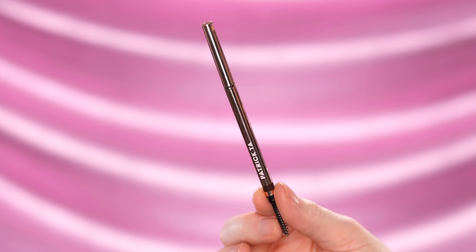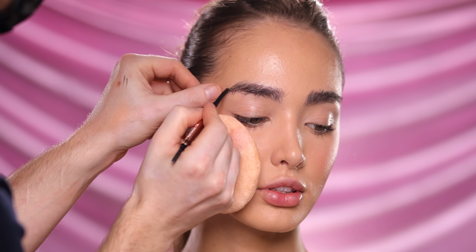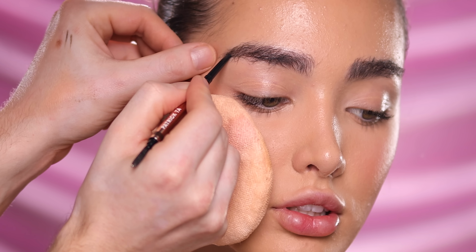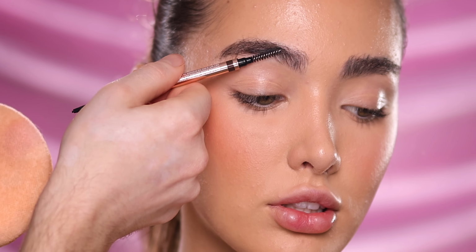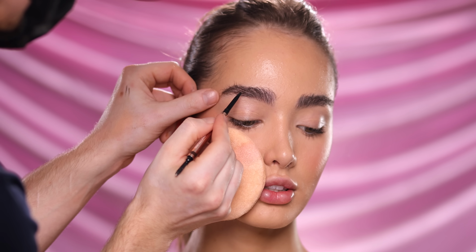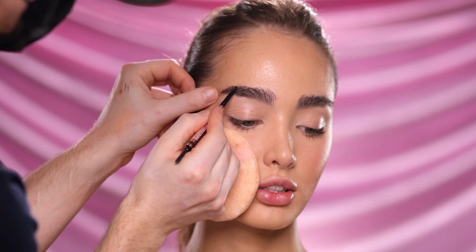So moving right along, I'm using this Patrick Ta Major Brow Pencil in the shade Dark Brown to give us a little shape to her brows and fill in the sparse areas. I do need to be light-handed with this because she already has, as we can see, some incredible full brows. So I want this to remain natural looking, but also give a subtle difference. What I really enjoy about these brow pencils is that they are so thin and precise, which allows you to create these realistic hair-like strokes in the brow.